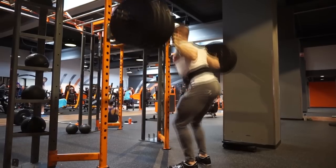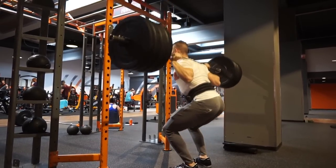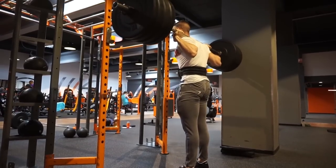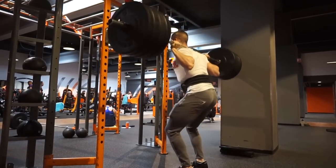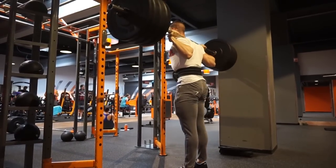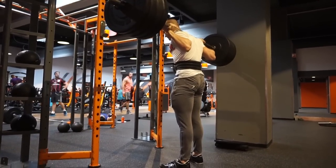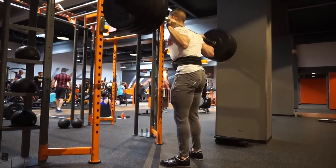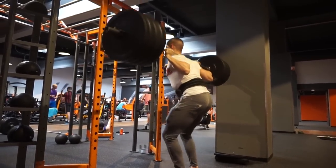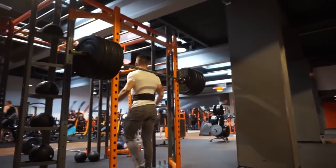So let's go over what progressive overload in weight is, which is most likely the most commonly used way of progressive overload, which I always use myself. So progressive overload in weight is basically you start off with a weight. Say you're squatting 315 pounds or 140 kilograms on squats for a 5x5 set, 5 sets of 5 reps.